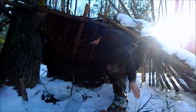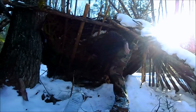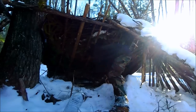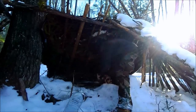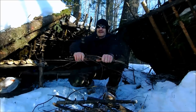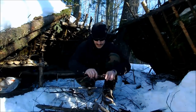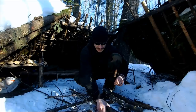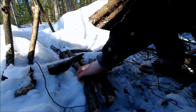Bunch of this. Some of this stuff is, get some of this broken down. It's good. Let's see. Get some base logs laid in here. Use these three. Right about here. And I've got a couple pieces of birch back here. Cool.